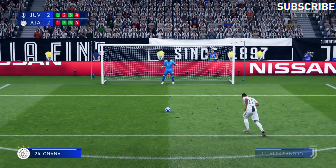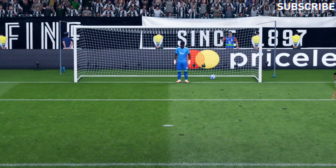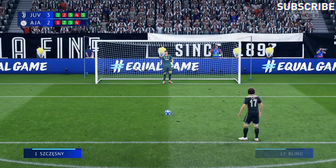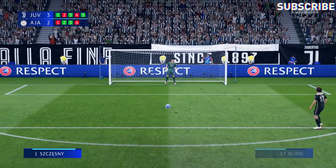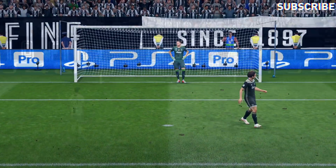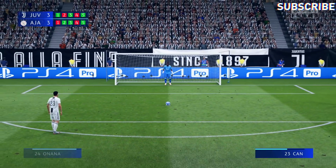Can he convert? And he's beaten the keeper. No doubt. Head down, lovely strike. You want a pressure cooker, this is it. He must score. And it's gone in. Well, the sweet sound of the ball hitting the net. Will he be able to keep the demons at bay?